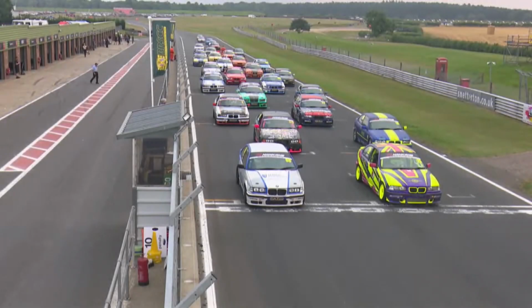We now have our third race of the weekend for the Nankang Tyre BMW Compact Cup, but this one is the first ever 30-minute race. It's double length. We usually have 15-minute sprint races for these guys. It's now a longer 30-minute race here on the 300 circuit.